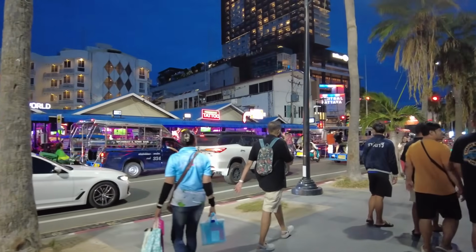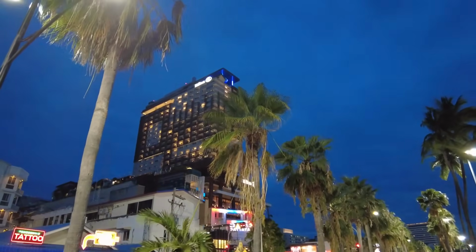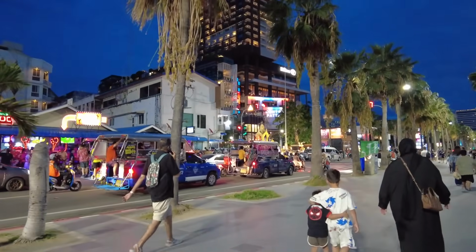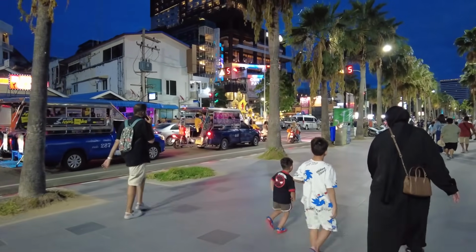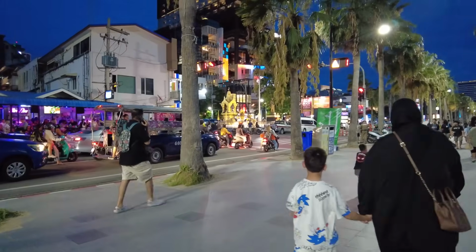and of course a place that I mentioned many times, and I mentioned in part 1, just up there, right at the top of that is the Hilton, all the way up there. And of course we're in front of Central Pattaya, the mall, Central Mall. And you go in there, guys, I'll tell you what, that is decent.